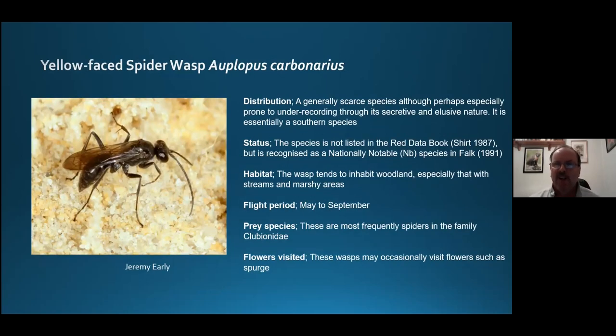Oplopus is one large species of a large genus, but only one species is found in the UK. It's mainly a southern species, as far as we know. It's probably prone to under-recording because it's very secretive. It's recognised as nationally notable, but not listed in the red data list. Mainly found in woodland, especially around streams and any marshy areas. This feeds entirely on Clubionidae species of spider, and it has a rather complex nesting behaviour compared to other species.